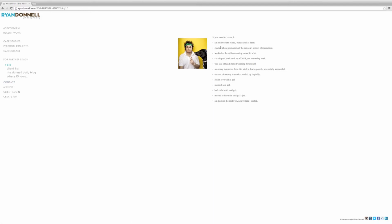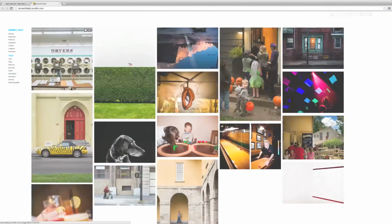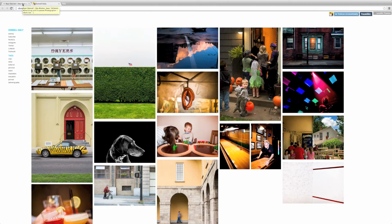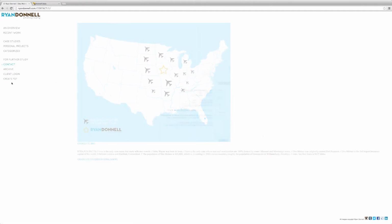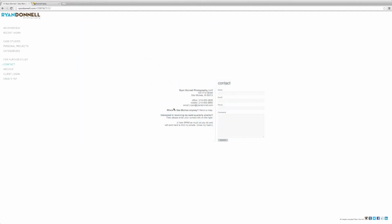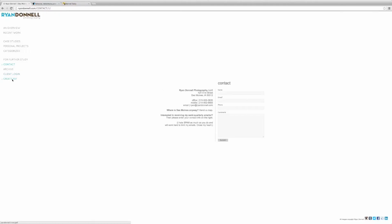It's his bio. There's Ryan. Client list. His blog. I like his blog. Where is Iowa? Which is very funny because he moved from Philly to Iowa. And then his contact information. Here's a map that's great for Iowa. Emails on here, okay. Archive, yes. Client login, great. And create PDF.